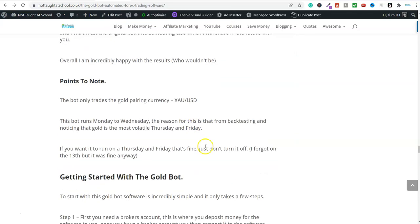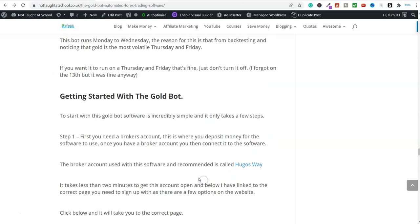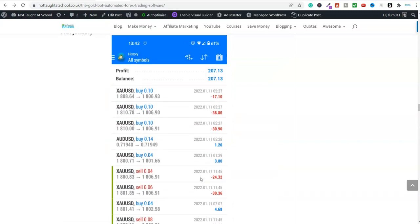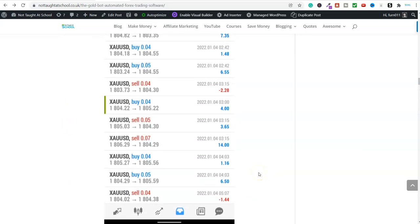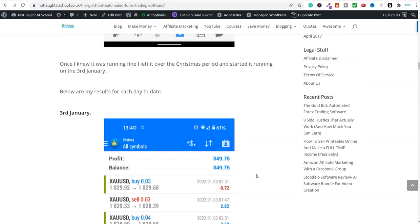And you can go ahead and have a look at this. I put on the different points to know how to get started with this and other bits. But overall, so far from two and a bit weeks of having this up and running, it's a solid bot. I'm really happy with it. I like the fact it's just one market, Monday to Wednesday, and then I don't need to worry about it as well. So if you want to check out this article, there will be a link to this below. Go over to my blog and have a full read of this.